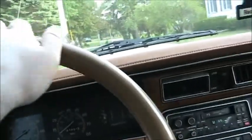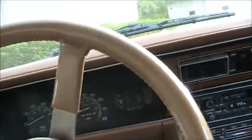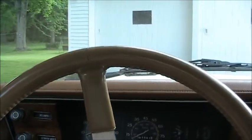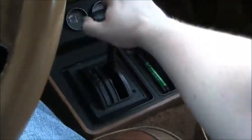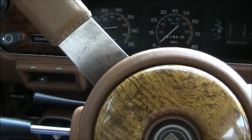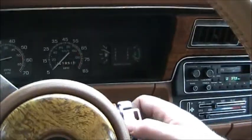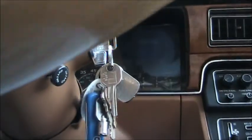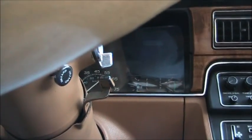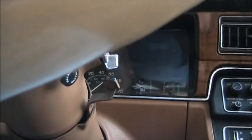Speedometer's totally whacked. Oh yes. I think a lot of that noise is from the loose exhaust, but then again, I could be wrong. But you know, 80s lockout keys. But yeah, that's pretty much it. I'm gonna have to get this thing in the garage too yet, so I have to start it back up anyway.